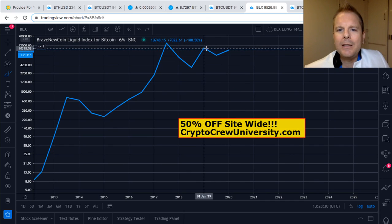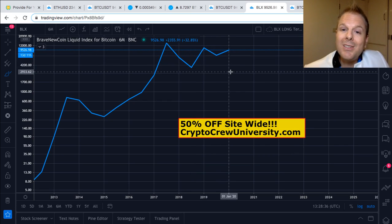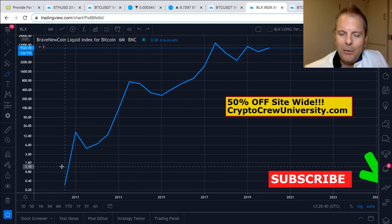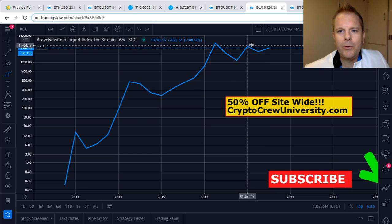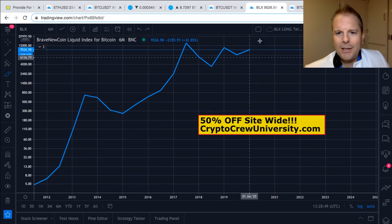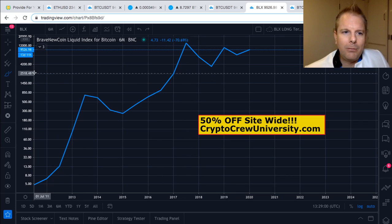What happened next was we formed another higher low. So for the history of Bitcoin, we've still maintained higher lows since day one. This was the first lower high. Okay, so this area here is forming a really interesting pattern, and it's being kept quite a big secret so far, and we're about to uncover it.